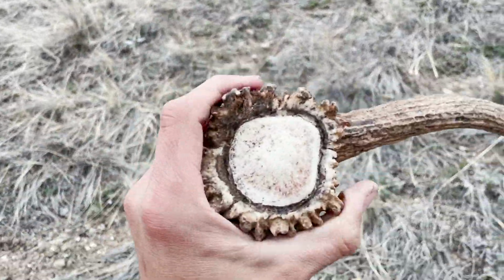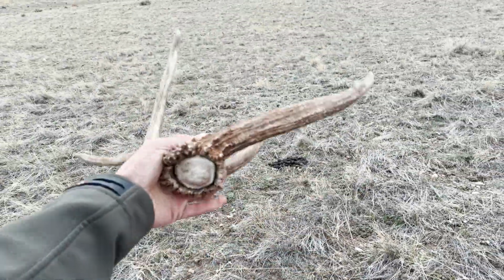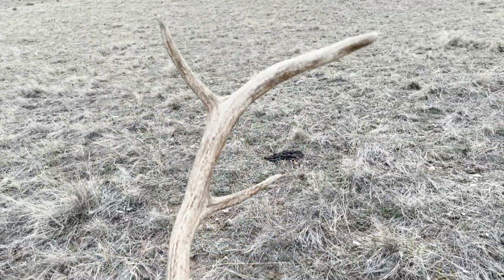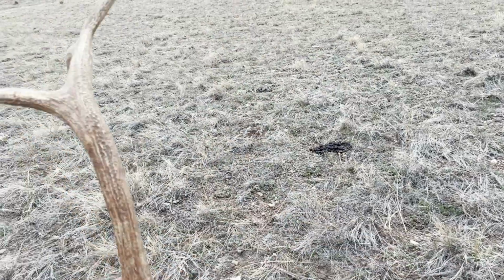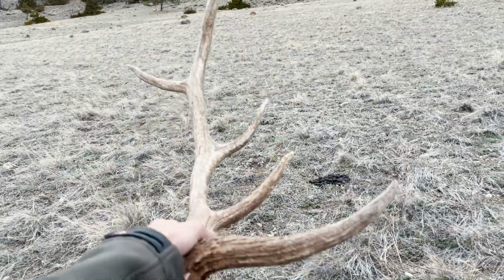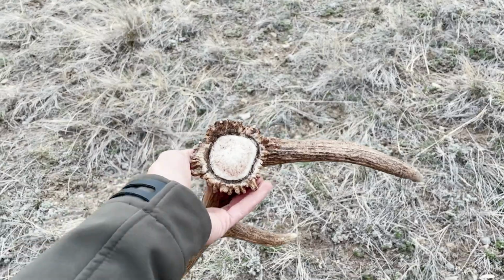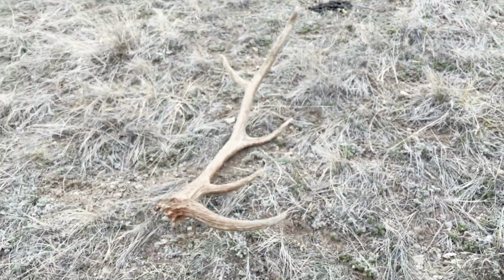Oh, that's pretty fresh too. Look at that. That is awesome. I mean, it's probably like a 2-year-old bull or something. Something pretty young anyway, 2 or 3 maybe, but that is so cool. So cool. I love it. Awesome.